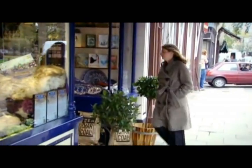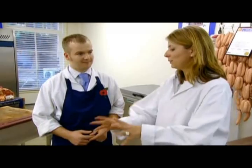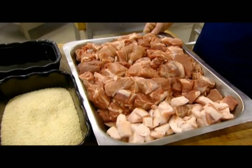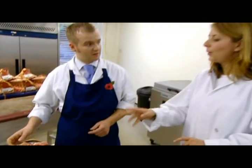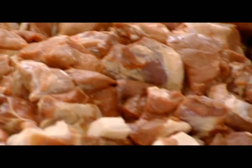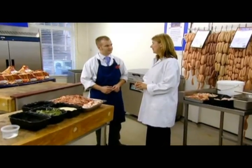winner of 12 awards at this year's National Sausage Competition. Show me what you put in one of your sausages. Okay, this is the meat here. This is for an 80% meat content sausage. And how many sausages would you be able to make out of that meat? Approximately 120. So, Richard, you're going to help me make a sausage that's just on the limit of the regulations. Now, I'm going to make 120 sausages.